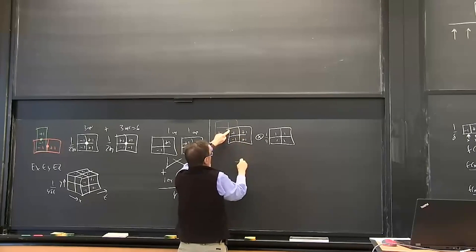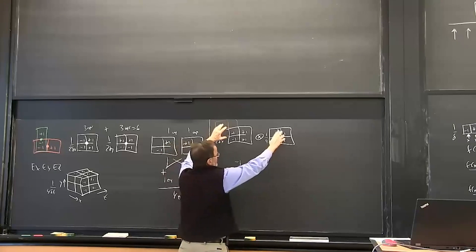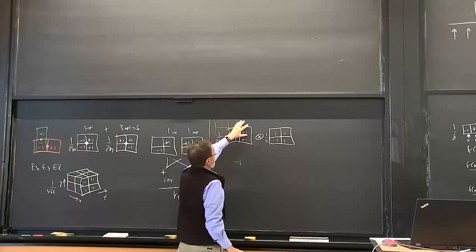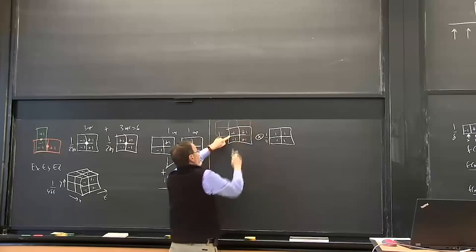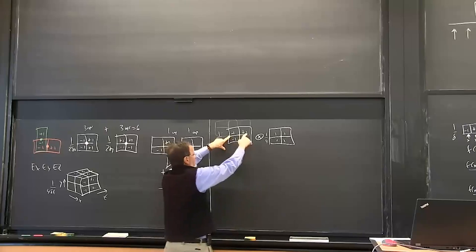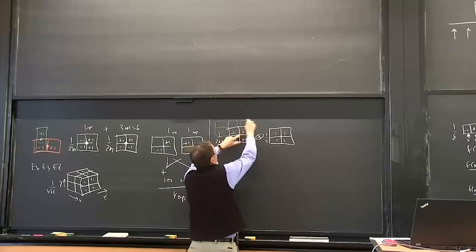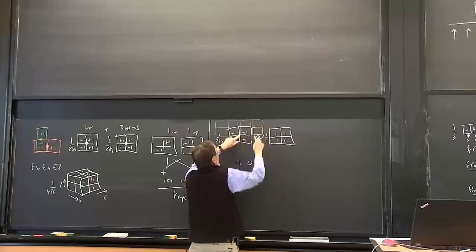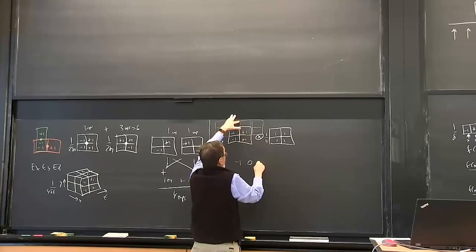And what do we get? We get minus 1. So then I take this operator and move it one to the right. Now it's overlapping in two places. I get minus 1 times 1 is minus 1 plus 1 times 1. That's 0. Shift it over one more time. Now it's only overlapping over here, and I get plus 1.